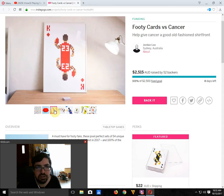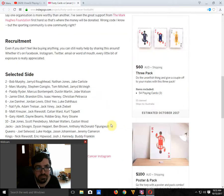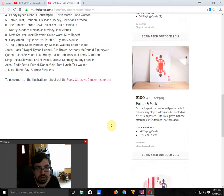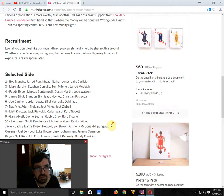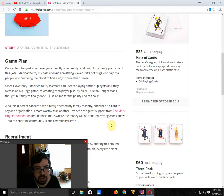The faces, they feature football players, or maybe it's rugby players, or soccer players. I guess they're football players. They look more like rugby players. There's a list of them here as well. I'm not familiar with any of them. It says footy. I expected it would be soccer, but it's not a soccer ball, and they're carrying the ball, so obviously it's not. It's very pixelated.